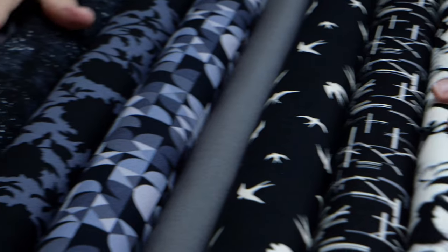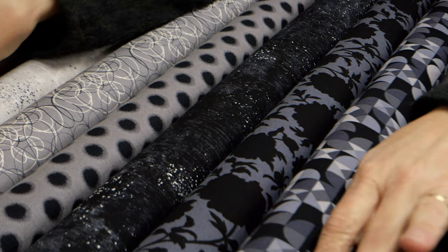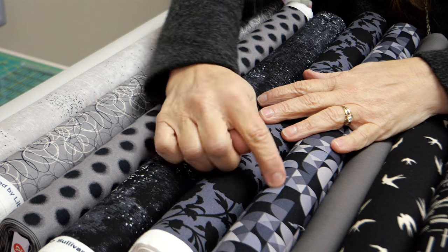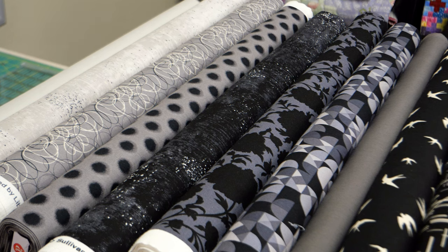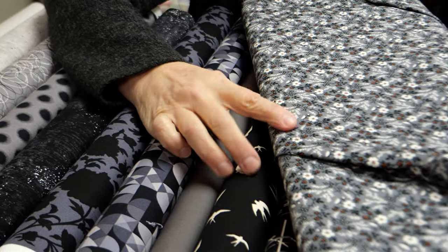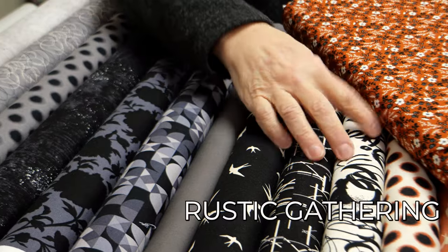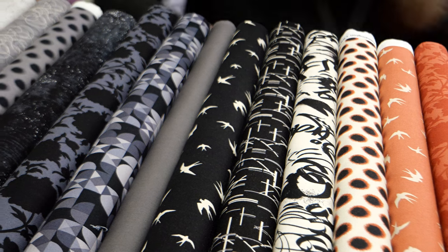All right, so we're going to look at this. There are 24 pieces, not including these two solids that we got. We are going to do some half yard cuts and some fat quarters for you. And if you've got some solid black or other things, there's a lot of stuff that would go with it. Before we go too much farther, in case you really want some sort of floral to go with it, we do have a line in all the same colors but with flowers in it. It's definitely more feminine. It's Rustic Gatherings by Moda. So if you wanted to add a flower to it, you could certainly do that.